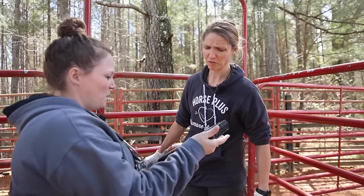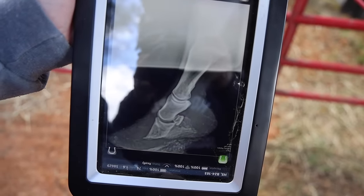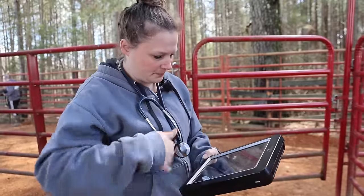Yeah. I would say that's more than 40 degrees of rotation. Yeah, that's almost pushing 50.